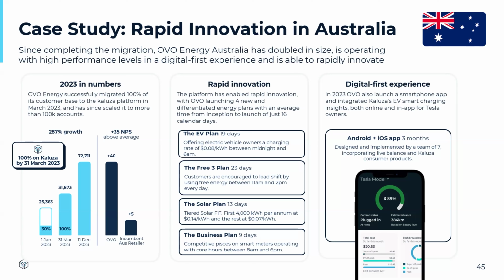There was a period of time last year where suddenly, based on negative pricing, home generation was costing OVO Energy Australia a lot of money. And so we shifted to this new solar plan where you could just soak up a lot of that sun and shift it, including to EV charging and other things.